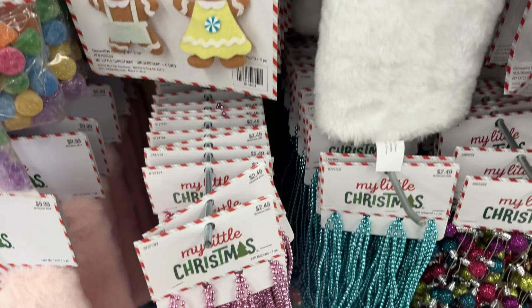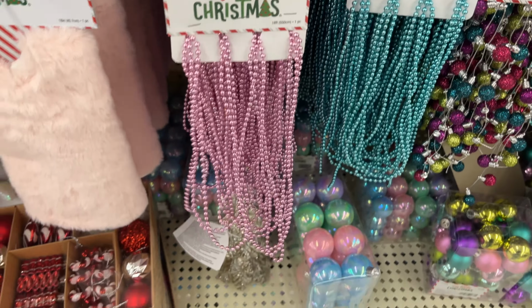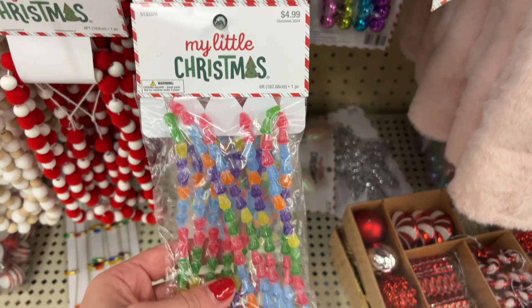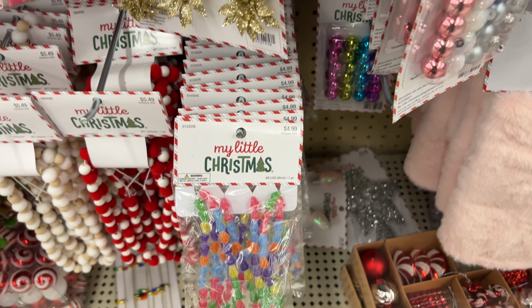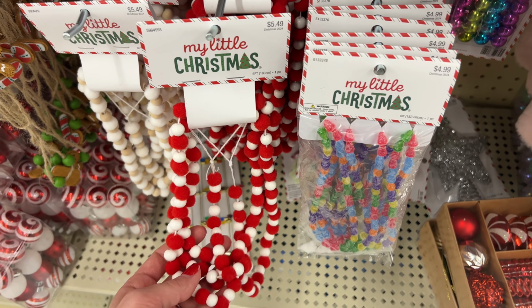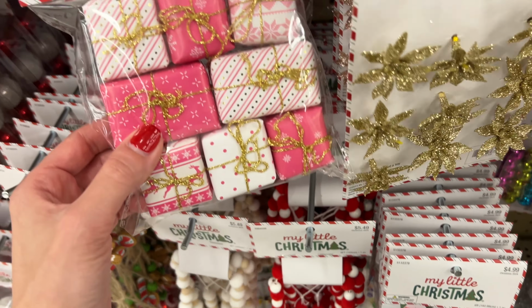There's even some cute gingerbreads on the side, and they have some metallic pastel garlands. Lots of garlands. I love the gumdrop ones. Those are so cute to do like a whole entire miniature candy-themed tree. And these look new this year.